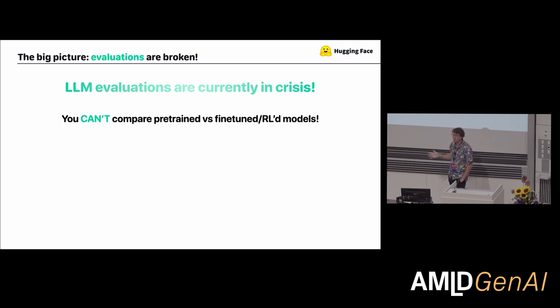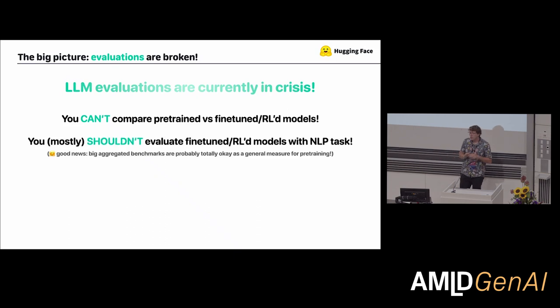People do this, but there is no value in comparing a pre-trained model to a fine-tuned model. Yes, a 7B fine-tuned will often perform better than a 40B pre-trained. That's how it is. But a 40B, if you fine-tune it, will be even better. So this does not make a lot of sense.